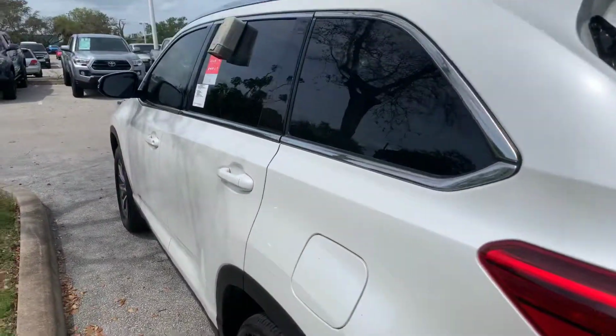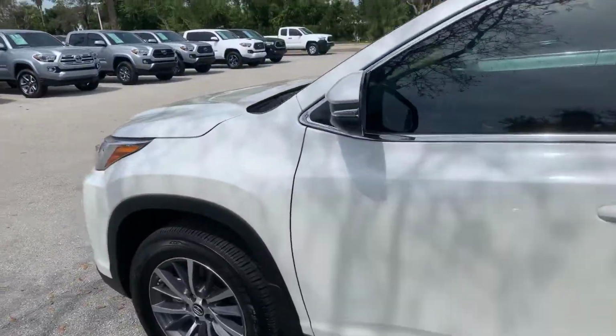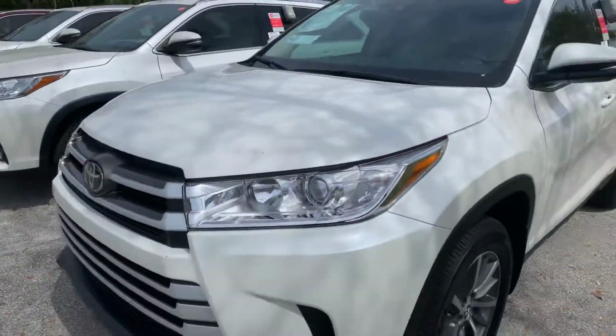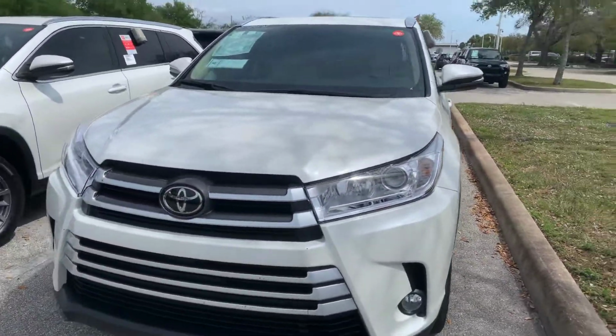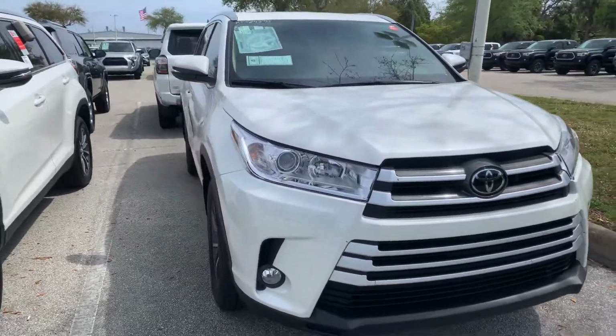Toyota is going to give you 2 years of oil changes and tire rotations and roadside assistance at no charge. And here in Toyota Melbourne, we give you a lifetime powertrain warranty that's good anywhere in the US or Canada for as long as you own the vehicle and limited miles.